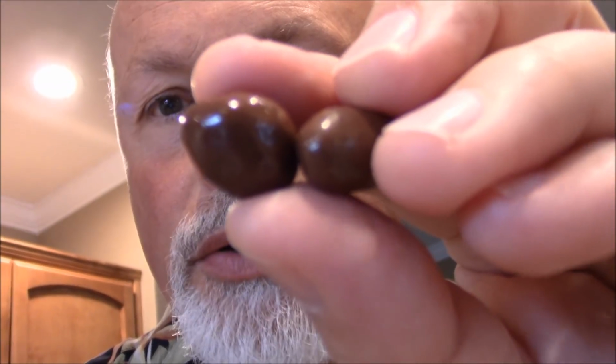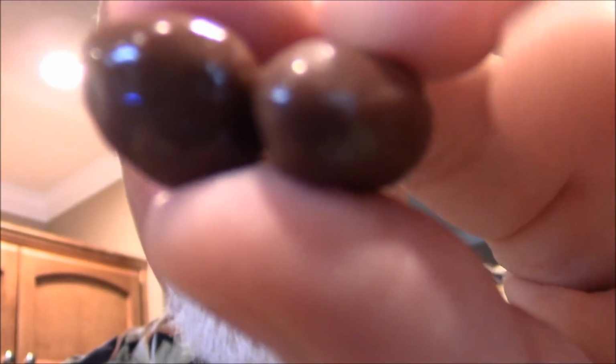If you like peanuts and the saltiness of peanuts, it's not too salty, and you love the sweetness of chocolate, try these. And you may be able to convince yourself that they're healthy. Do some research. Peanuts are one of the healthiest foods on the planet. I have a video about that. And believe it or not, chocolate is loaded with antioxidants. But it's not really healthy for you. This is just for decadence.